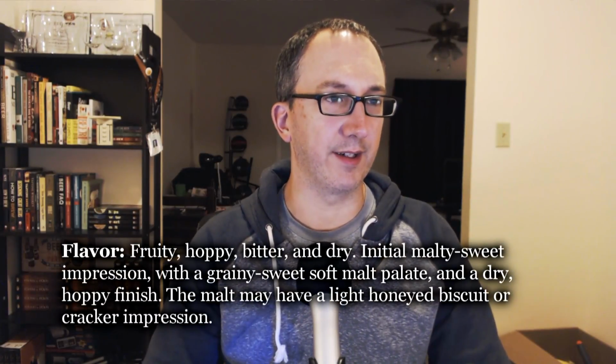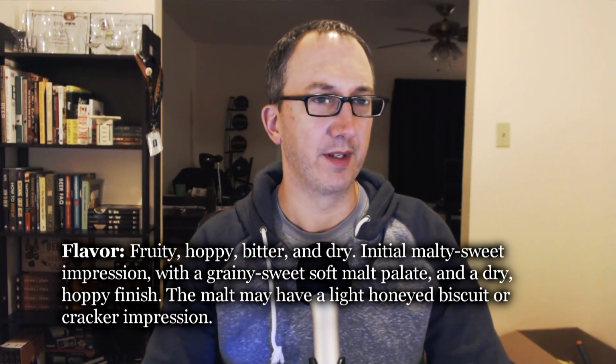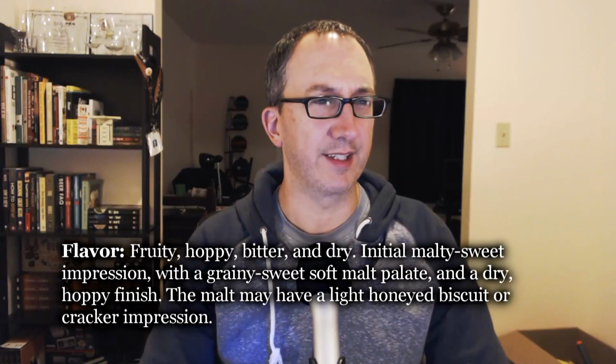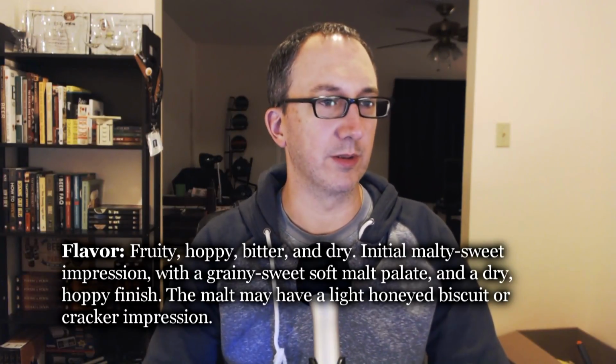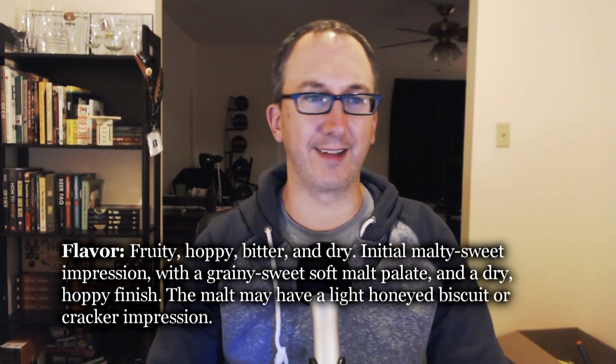All right, so let's check the specs on flavor. Fruity, hoppy, bitter, and dry. All right, fruity, yeah, sort of. Hoppy, yes. Bitter, yeah. And dry, yeah. Initially malty sweet impression with a grainy sweet soft malt palate and a dry hoppy finish. Absolutely true. The malt may have a light honeyed biscuit or a cracker impression. That's exactly what I said.